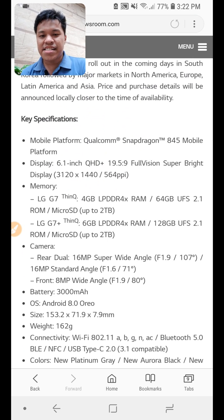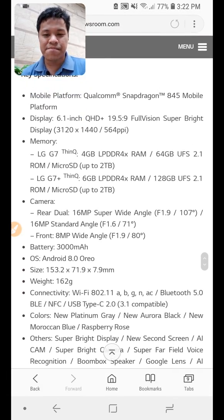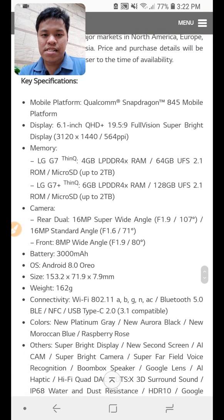So that's about it, and I'm really looking forward to the G7 ThinQ, and hopefully I might get one as well, since it's a really promising phone. Even though there are some flaws like the 3000 mAh battery, it's still a really good phone, and the camera has finally gone to 8 megapixels. Hopefully it will release in Singapore soon, and there you go.